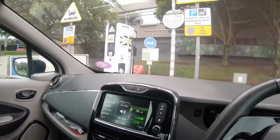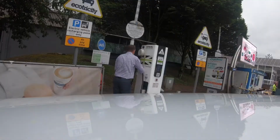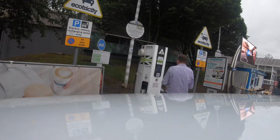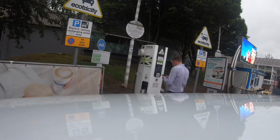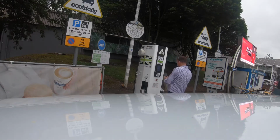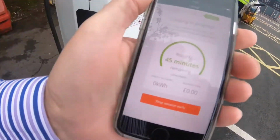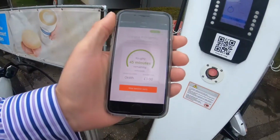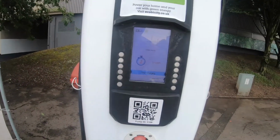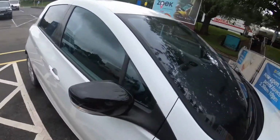Okay, we're at Frankley Services, the first charging point. We're going to give it a go. Success, plugged in. It's saying 45 minutes remaining to fully charge. It says charging. You can press stop charging there, you can stop it here, so time to chill.